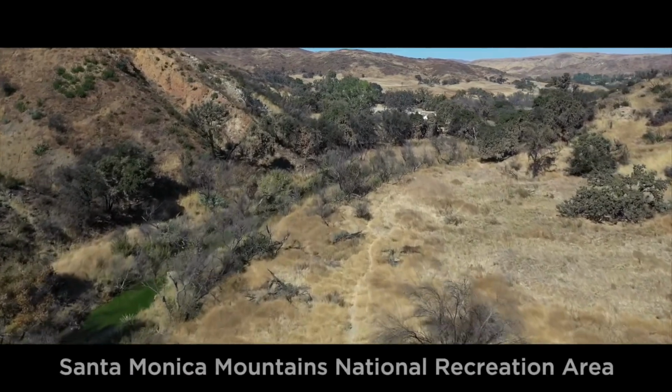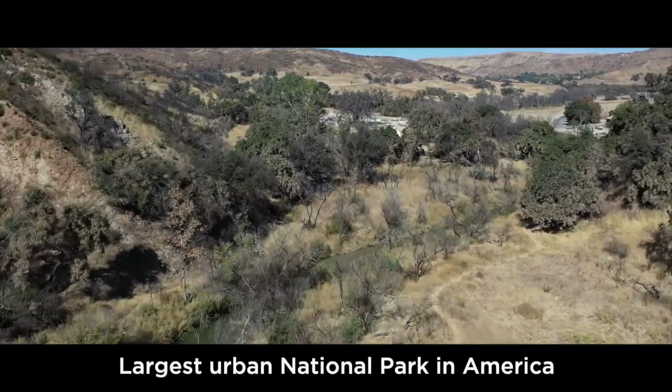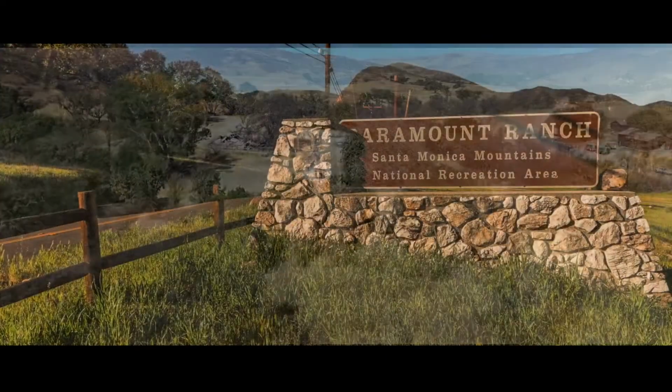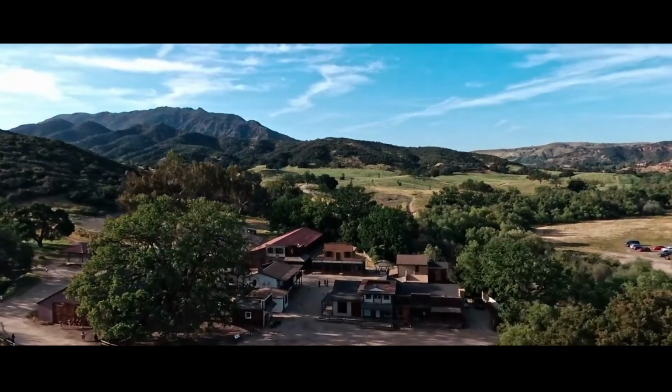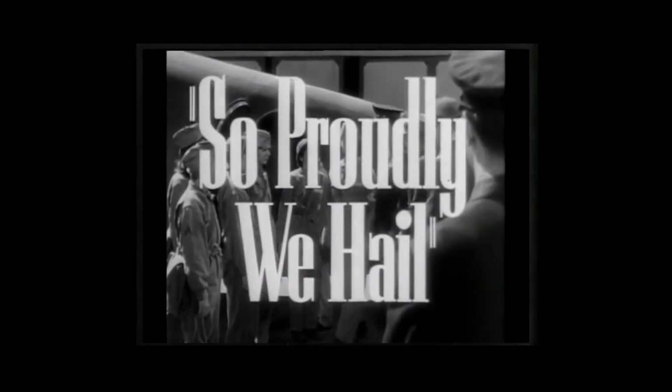The Santa Monica Mountains near Los Angeles, California, is home to the largest urban national park in our country. Paramount Ranch, the historic movie backlot, lies within the park. Paramount Studios purchased the property in 1927 and made movies here well into the 1940s.